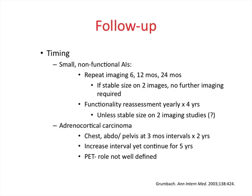For adrenocortical carcinoma, the schedule is chest CT, and chest, abdomen and pelvis imaging, whether it's MRI or CT, at 3 months for 2 years, and then extending that interval but continuing on for 5 years. The role of a PET CT is not well defined in follow-up.